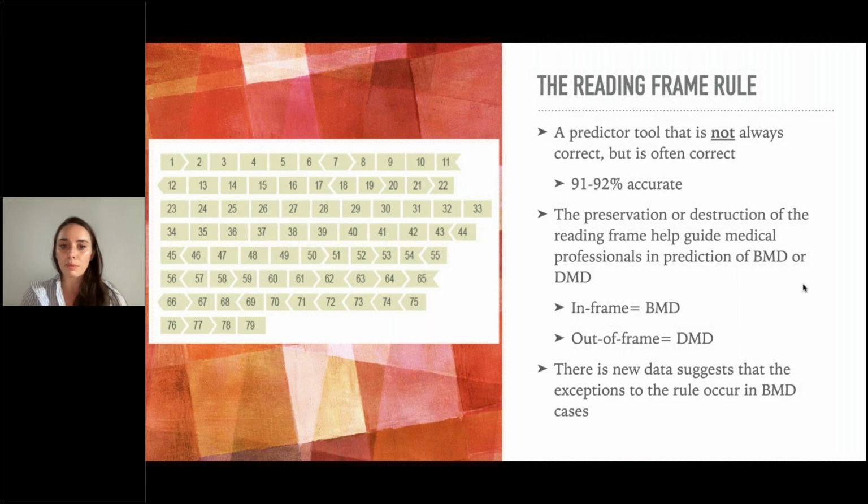The way that we look at it would be the image on the left. As you can see, everything fits together like a perfect puzzle. And ultimately, we're looking to see if with a genetic change, the reading frame is preserved or destroyed. If the change preserves this reading frame where everything still fits together like a puzzle, we would consider this to be an in-frame genetic change, and it would be consistent with Becker muscular dystrophy. And if the reading frame is destroyed where the pieces don't align perfectly in that puzzle, we would consider this to be an out-of-frame genetic change consistent with Duchenne muscular dystrophy.